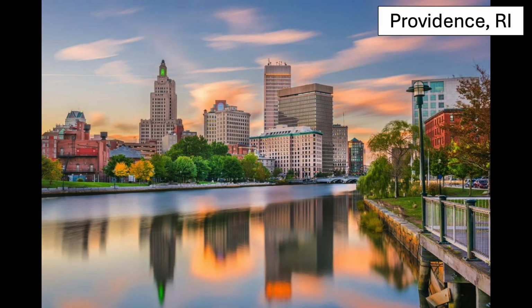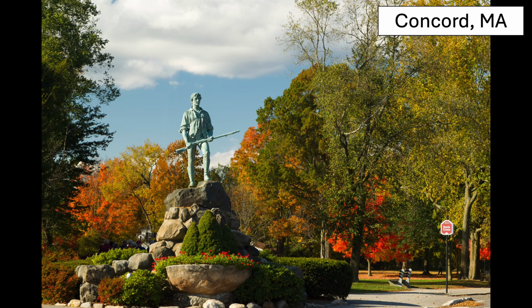And if you're a bit more into American history and literature, you can take the Fitchburg line out to Concord. This is obviously where the first shots of the American Revolution were fired, a town over from the Lexington Battle Green, but it's all right there. It's also home to famous authors like Louisa May Alcott, Ralph Waldo Emerson, Henry David Thoreau. So a really great place to take in.